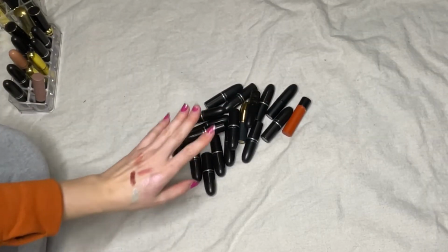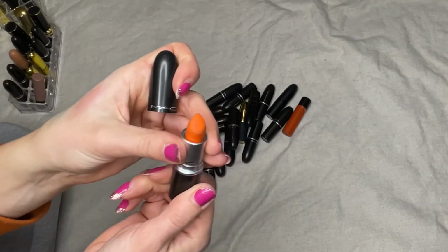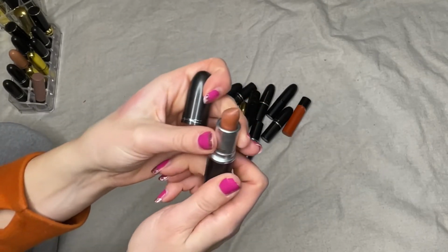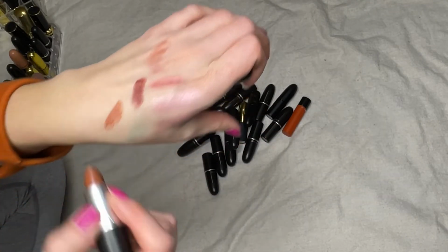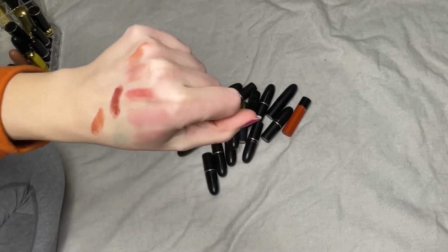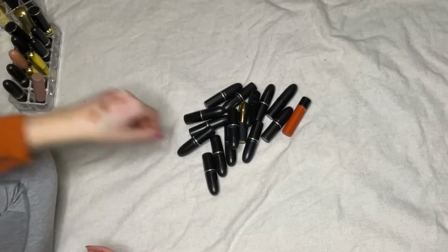Moving on to the ones I am not keeping. We have Forbidden Sunrise. Never gonna wear it, and it is getting fuzzy. Gabrielle Zamora. This was a beautiful shade, but it's getting a little funky as well. I do like this shade, but should I keep that one? It is a really pretty brown. All right, I'm gonna keep that one too.